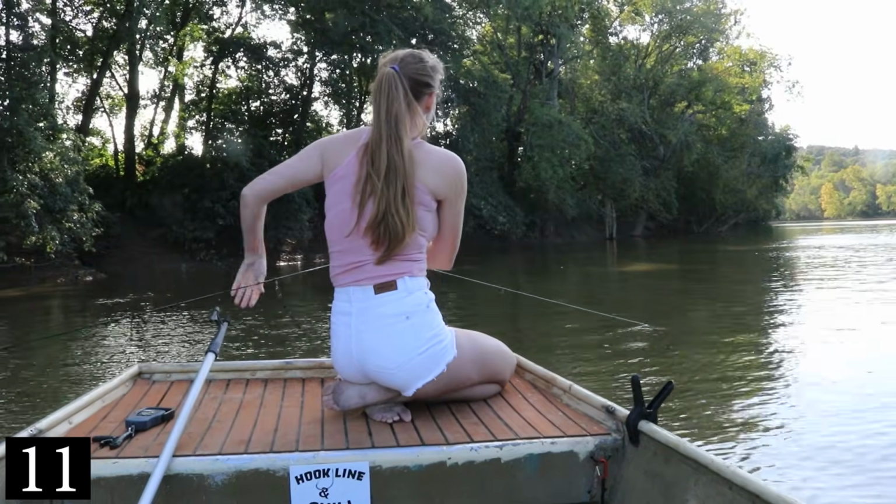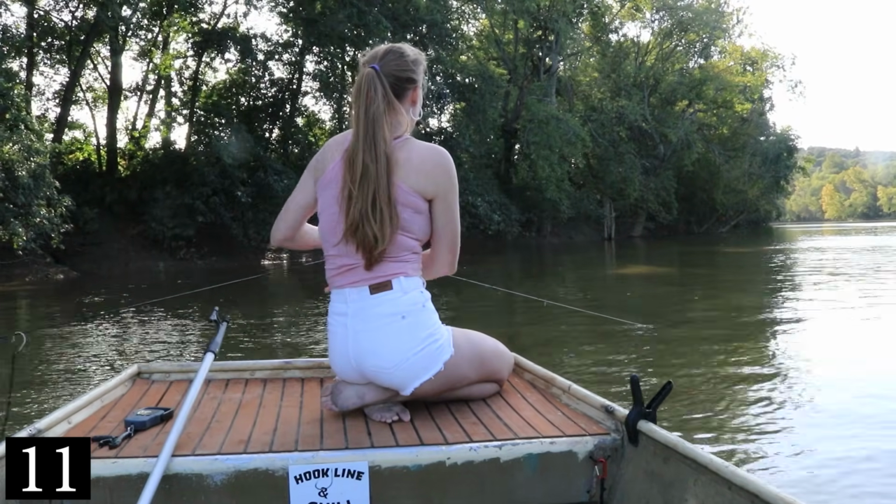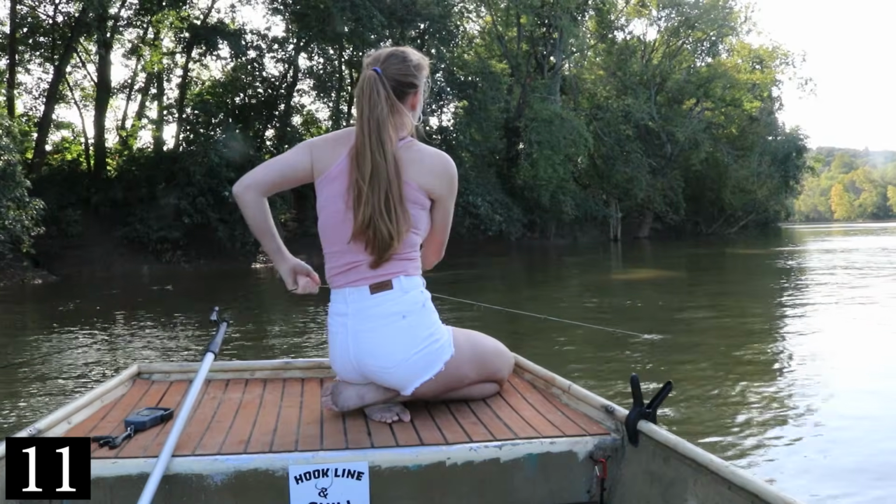Now it's going to get real tight because it's hung up, but once you come to a piece of white duct tape, that'll be the end. Okay.